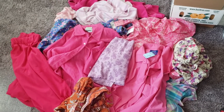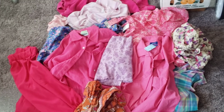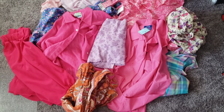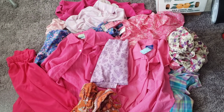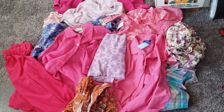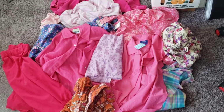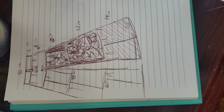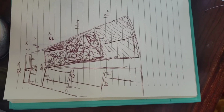But without further ado, here I've laid out all the pieces that I've gathered, and I laid them out in a way that I could get a somewhat accurate color scheme of how much I wanted of each thing in my piece. I've got a lot to work with. We'll see how this turns out. I'm not overly confident. Sorry this picture is sideways, but this is the original sketch of the pants I was making.